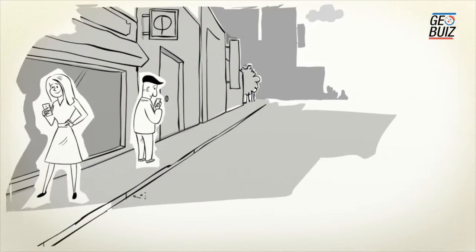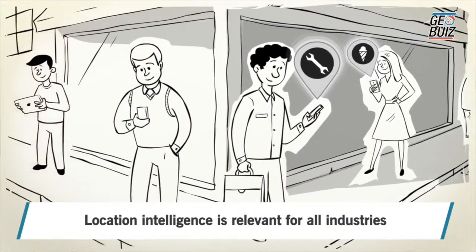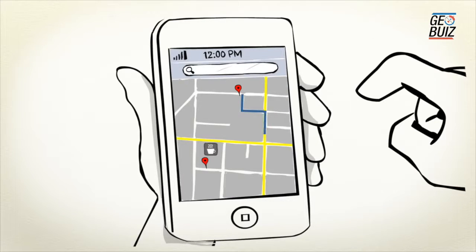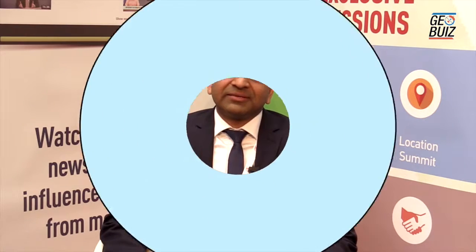So I think location intelligence is more or less relevant for all the industries, and wherever big data is there, especially in terms of consumer generated data, the location data is tightly integrated there in order to drive mostly marketing benefits. Advertising and marketing is one big area where you get benefits of spatial analytics.